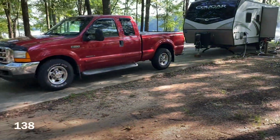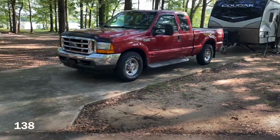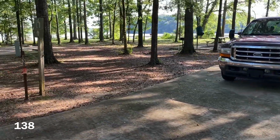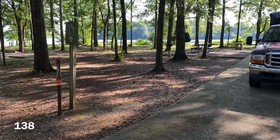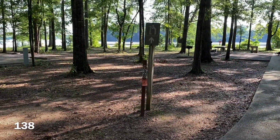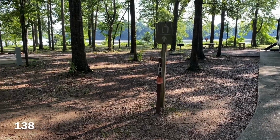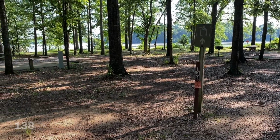And on the outside of the corner, we have 138. Lots of space out front as you look onto the river. And this is the trail out to a bird watching area out on the point. You can barely see it there in the background.